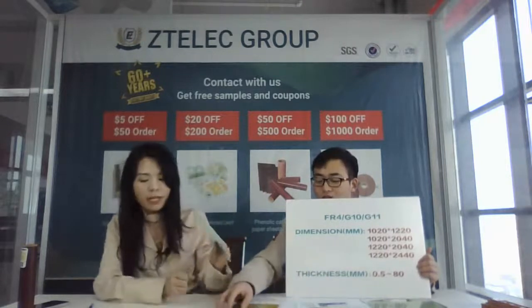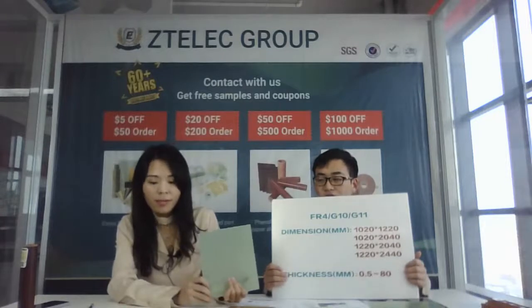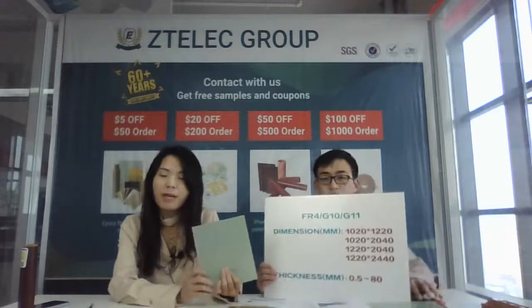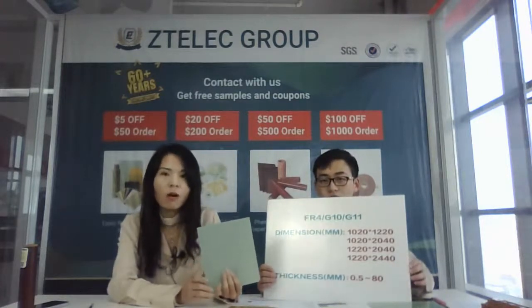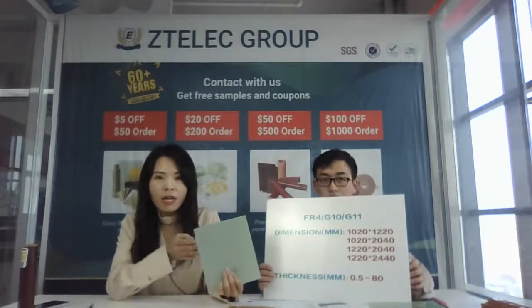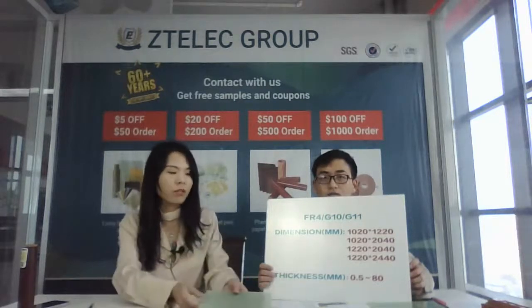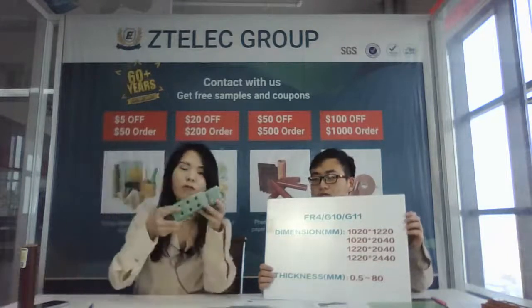G10 is made of elastic reed fiberglass cloth and epoxy resin. We are factory direct sales, so we can provide customized service for your joints. If you have joints you want to make into an electronic installation part, just send your drawings to us, and we can make samples or we can quote for you.